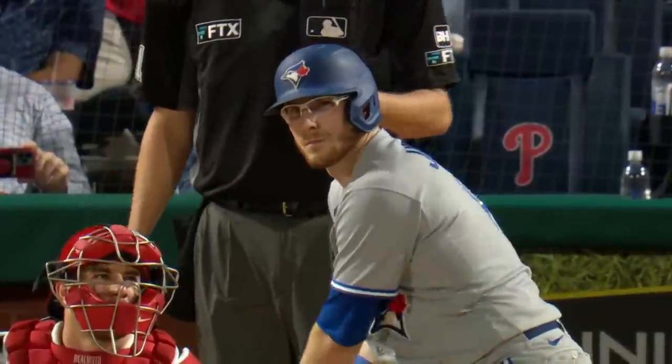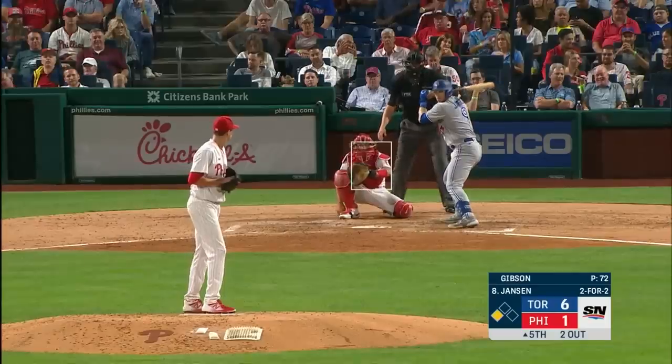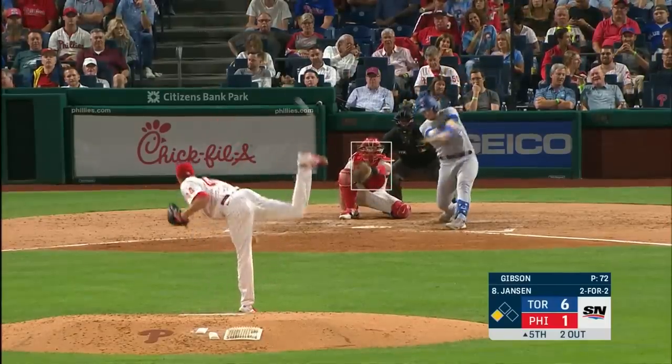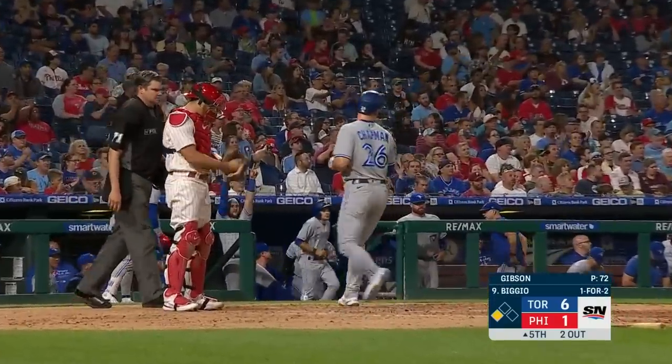Oh my goodness. So 2 down, and Chapman still at third, and the batter now is Danny Jansen, who is 2 for 2 with a couple of doubles tonight. And lines one to right field, and it is dropping for a base hit. 3rd hit of the night for Jansen, and this one will bring in Chapman to make it 7-1.